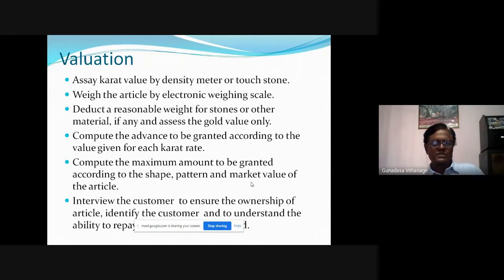If his valuation is less, the customer won't come there. If his valuation is excessive or overvalued, the customer won't redeem it. Then the business will be affected. Therefore, valuation is the most important part for any valuation officer or gold loan officer. We'll have to do a fair valuation. Valuation is the area where we want to keep customers with us.